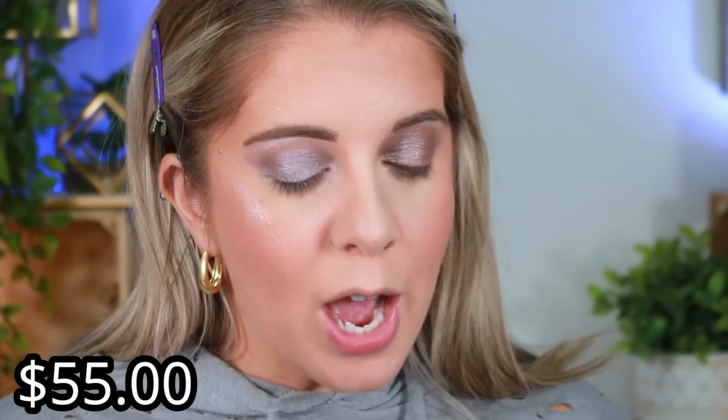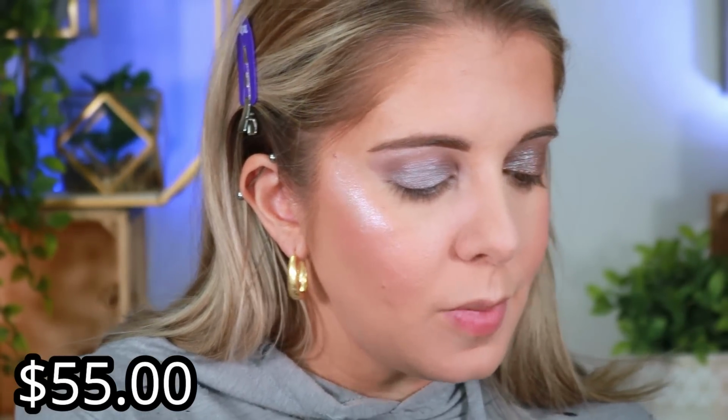Love that shade. Then for my most expensive side, we're actually going to go into the Natasha Denona. This is the Golden Hour Blush Trio. And I'm going to take this shade called Pearl right here. And we're going to use that for my highlighter today.